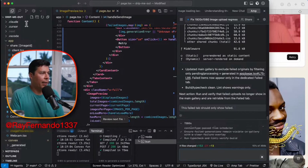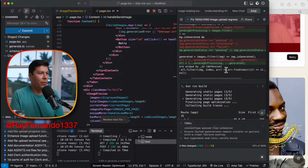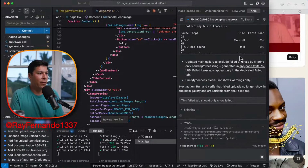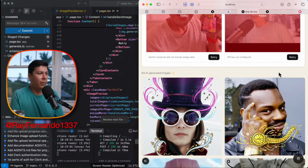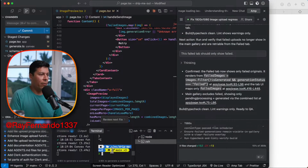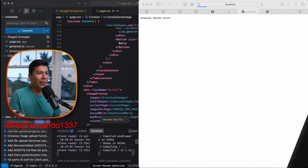Okay, cool. It's looking pretty good so far. So what is it doing? It's a filter. All we're filtering for is pending and image generation status processing. And for the failed ones, we'll just show failed. And in the failed tab, confirm that it only shows failed images. Okay. Let me refresh this. Let me rebuild. Run dev. Cool. Sweet.